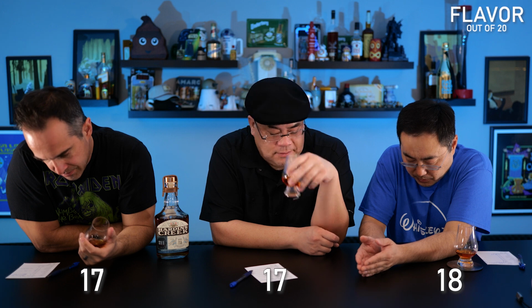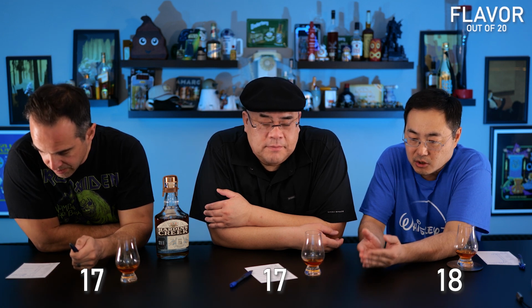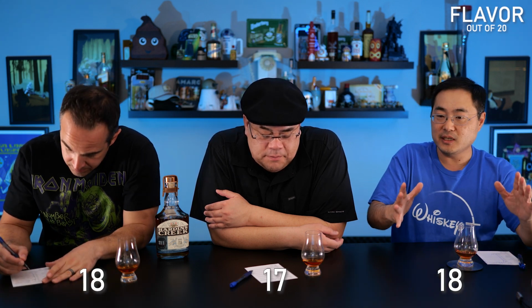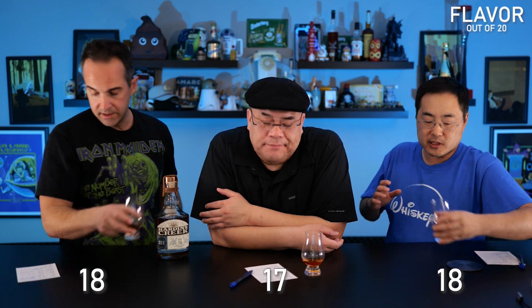Here, the reason why I had to give it an extra point is because of how they handled the oak. For a 17-year, it's really nice, that flavor profile with a 17-year oak barrel selection. I gotta give it the extra point. You're right, it is very good. It's not a 19 or a 20 because it's missing a little bit of the floral component.